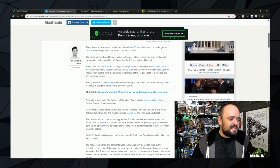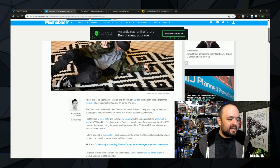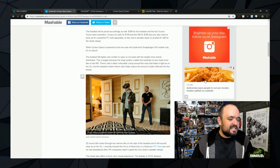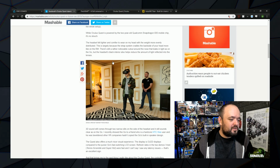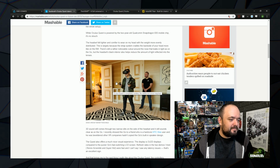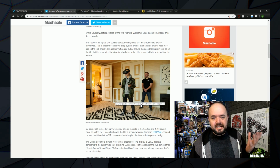So it looks like it is there. They are showing it off. It doesn't sound like they're showing off anything new. What it does look like is not much has physically changed in the headset. It seems like pretty much the same headset as before. So no wires, no PC required, no mobile phone required, I guess other than setting it up with a mobile phone.